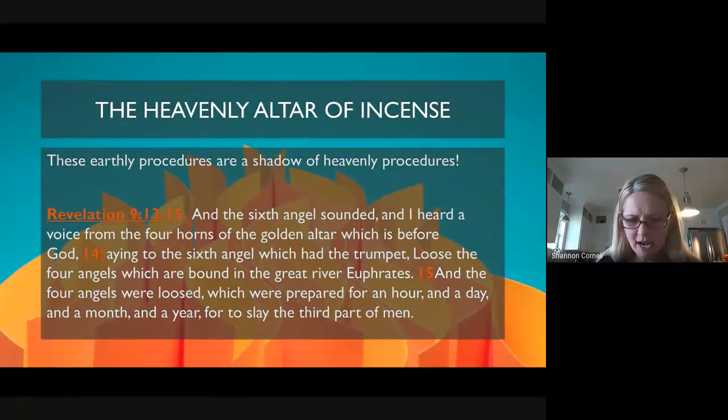In Revelation 9, it says, "And the sixth angel sounded." So this is the sixth trumpet angel. "And I heard a voice from the four horns of the golden altar, which is before God." Okay, so there you go. We've identified the altar of incense in the heavenly temple.